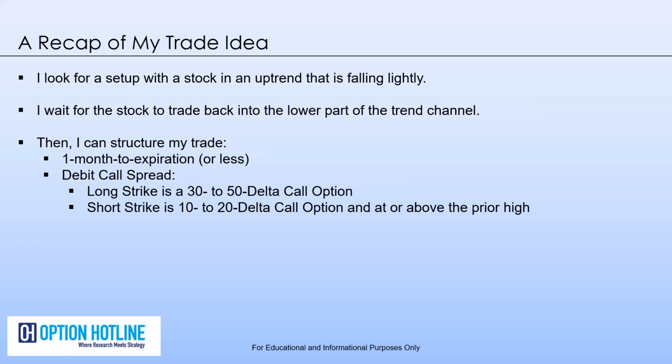That's not a bad thing. Going through the short strike isn't perfect, so going just shy of it is absolutely perfect. Going right at it is the 100%, the holy grail. But if we can get close to it, that's really good to me.